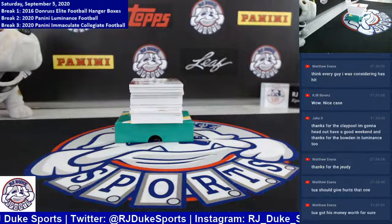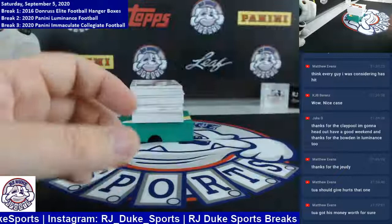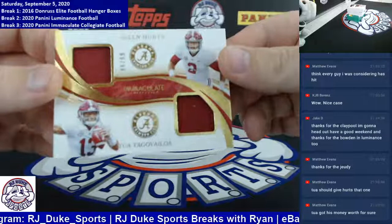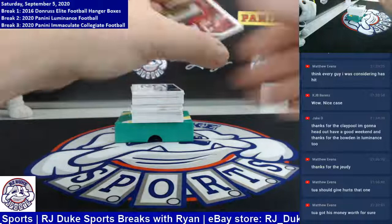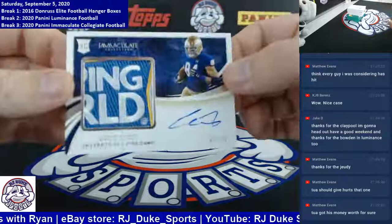So we had the dual auto, Chase Young, Jeff Okuda. Chase Young is the winner of that from the randomizer. We had the dual patch, Jalen Hurts, Tua Tagovailoa. Tua is the winner from that randomizer. Then let's take a look at some of the other cards from here. Beautiful RPA, numbered to 5, Henry Ruggs. Another beautiful RPA, numbered to 10, Cole Kmet.